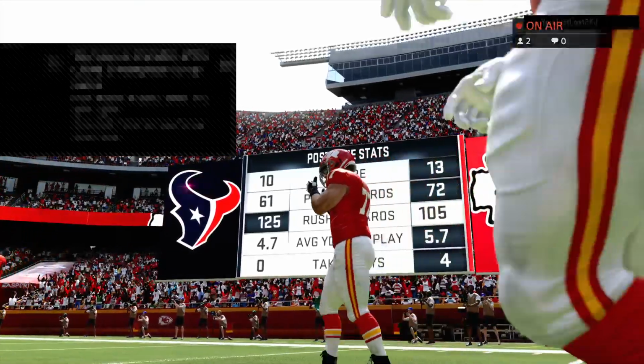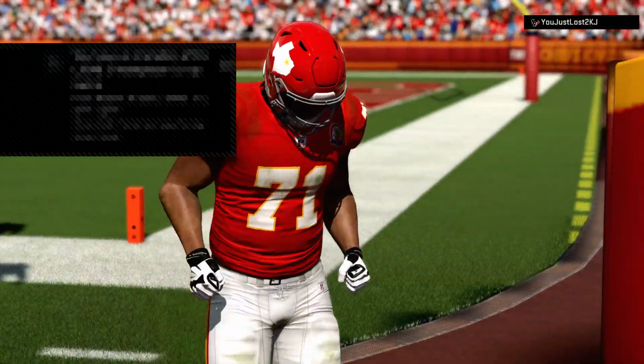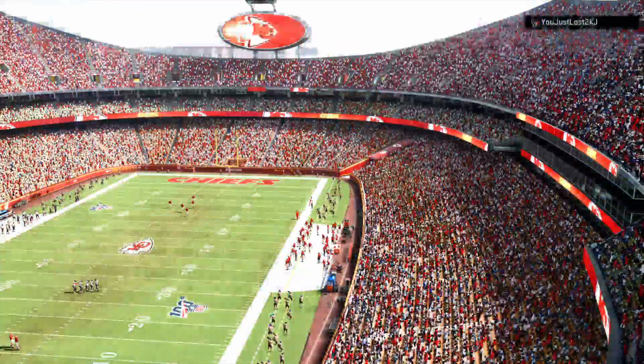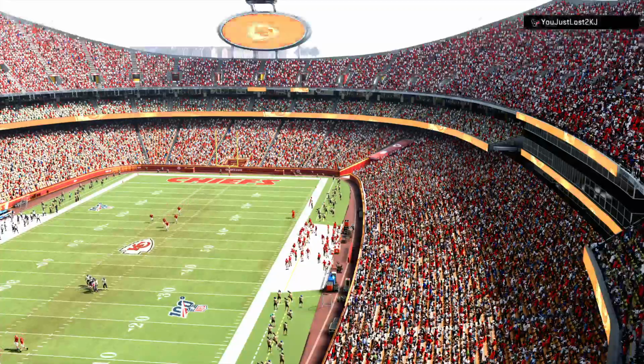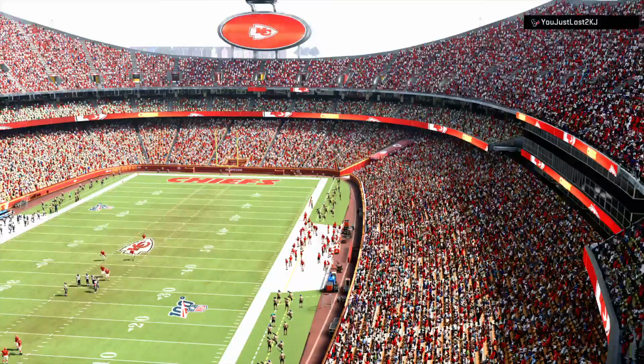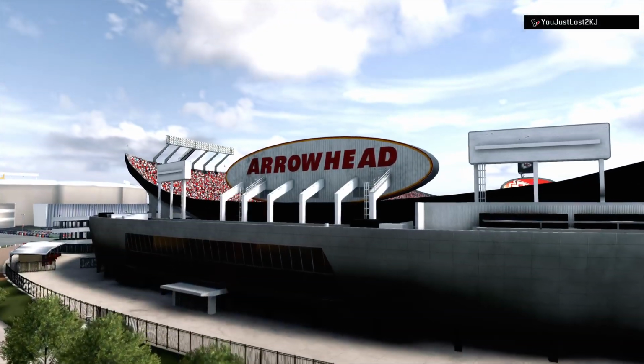So for Kansas City, they remain as hot as anyone, 6-0 now through the first month and a half. And they'll hit the road next week to take on the Denver Broncos. Meanwhile, for Houston, they taste defeat for the first time this season as they drop to 5-1. And they'll try to get back to their winning ways next week as they head to Indianapolis to take on the Colts.